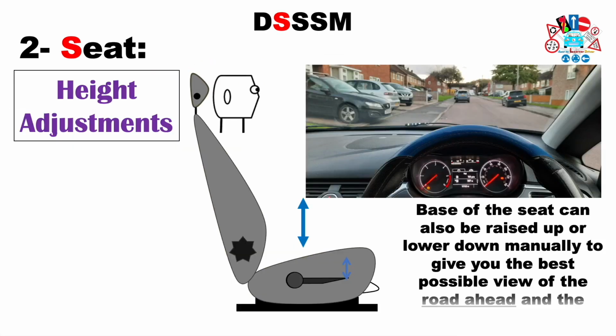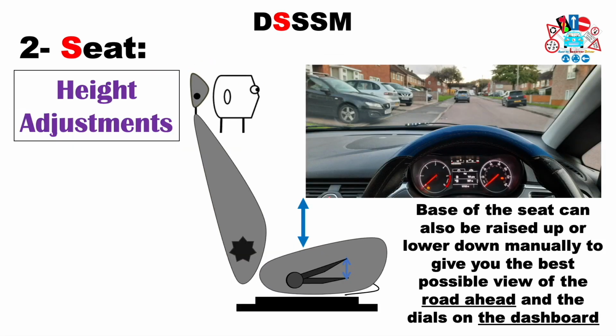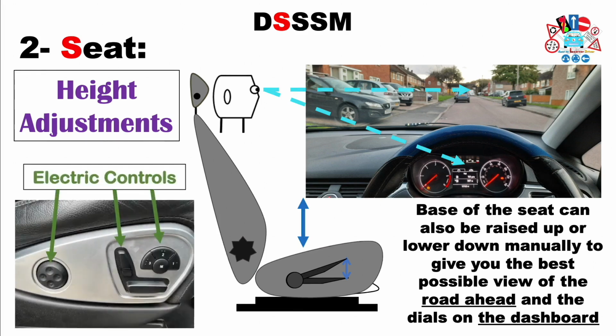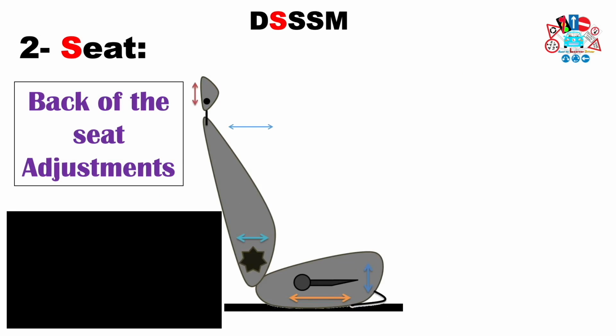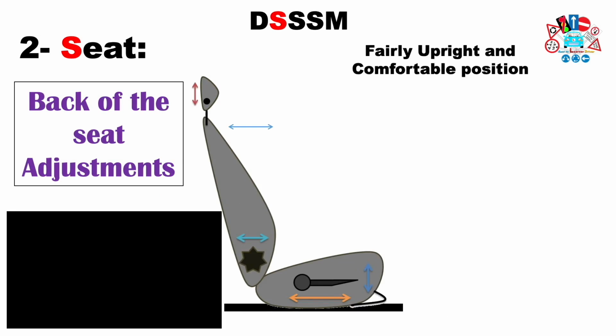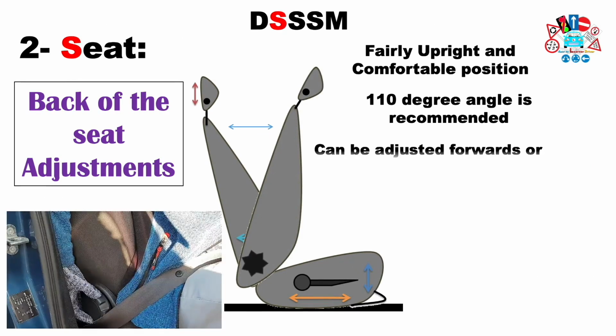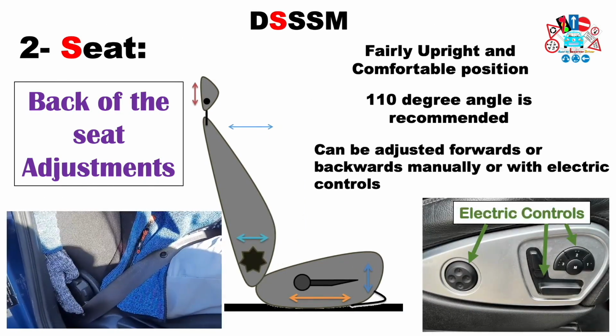Height adjustments. Base of the seat can also be raised up or lower down manually to give you the best possible view of the road ahead and the dials on the dashboard. Cars can also have electric controls for this purpose. Back of the seat adjustments. You can also adjust the back of the seat to a fairly upright and comfortable position. About 110-degree angle is recommended. It can be adjusted backwards or forwards manually or with electric controls.